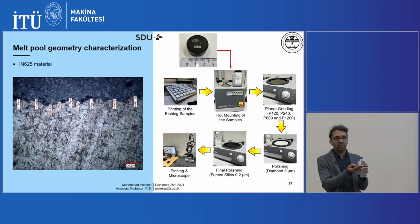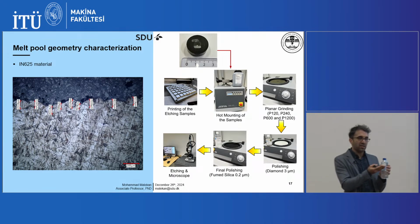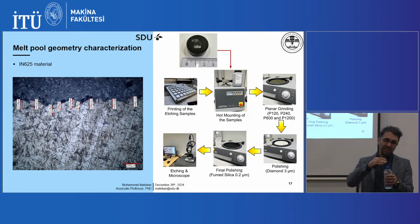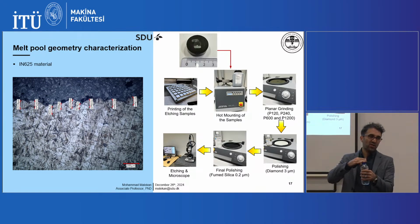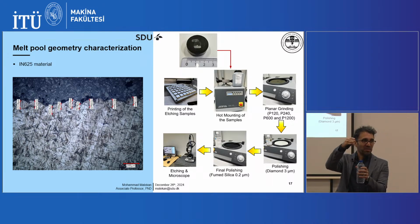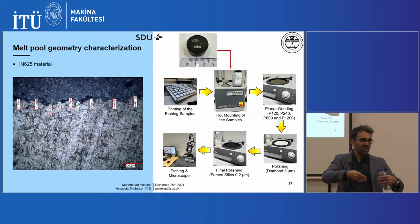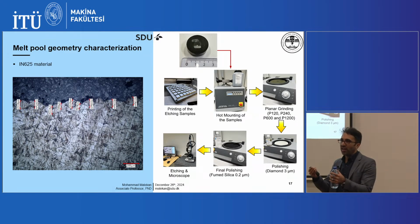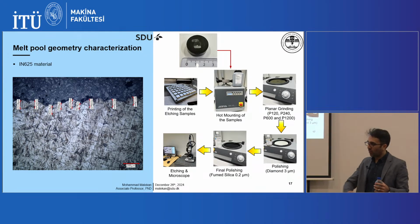But if I cut the sample from here, and that's the top, this is the cut surface. If I say that surface is a reference for me to measure the depth of the melt pool, that's not the actual reference, right? Because there is also the top layer that I cut, and maybe a part of that was changing the lower layer's melt pool geometry, because we know in this process we do have remelting, right? When I print the current layer, I also remelt the lower layer.